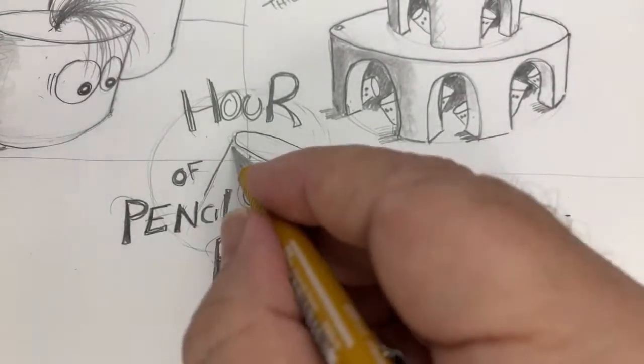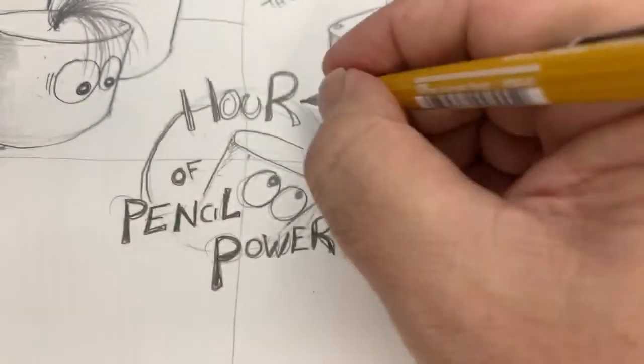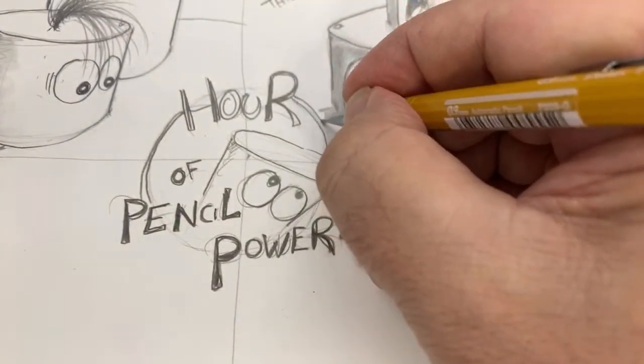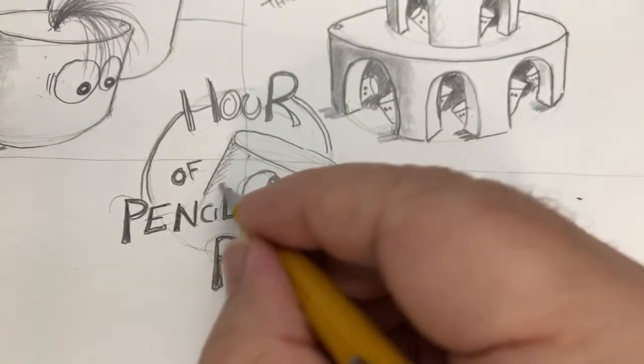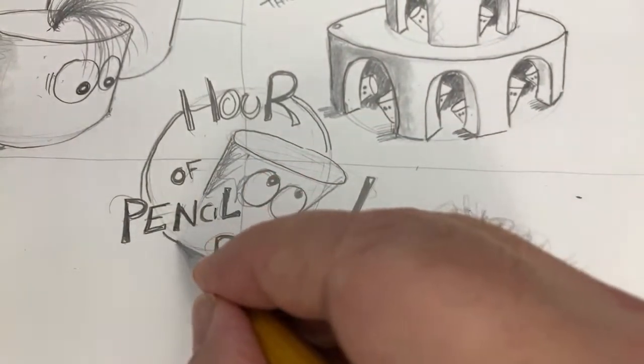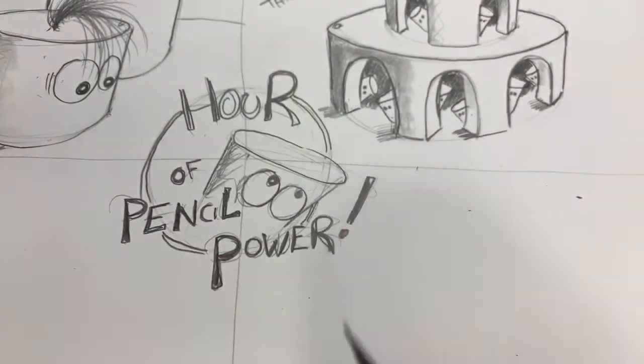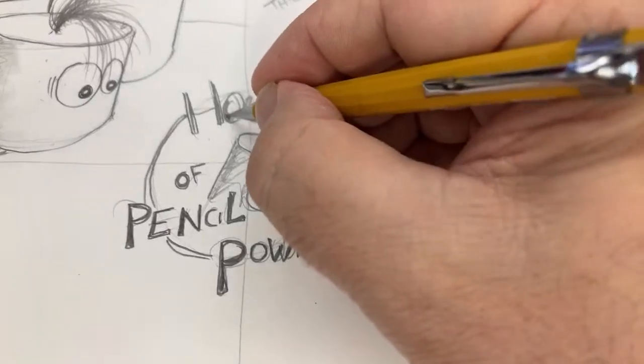Our hour of pencil power. Woo! Do you guys love it? What do you think? Is this a good one? I think my favorite so far was the shark one. I'm not sure. I got to go back and look at where we're building up a collection if we're doing this every day. Our hour of pencil power.